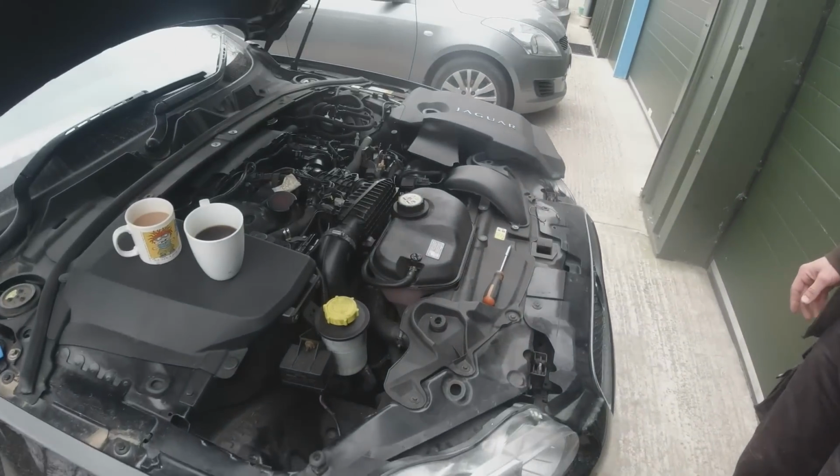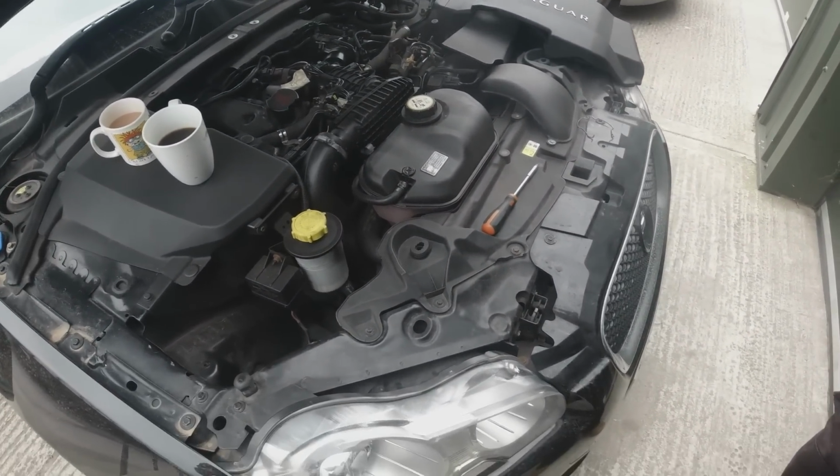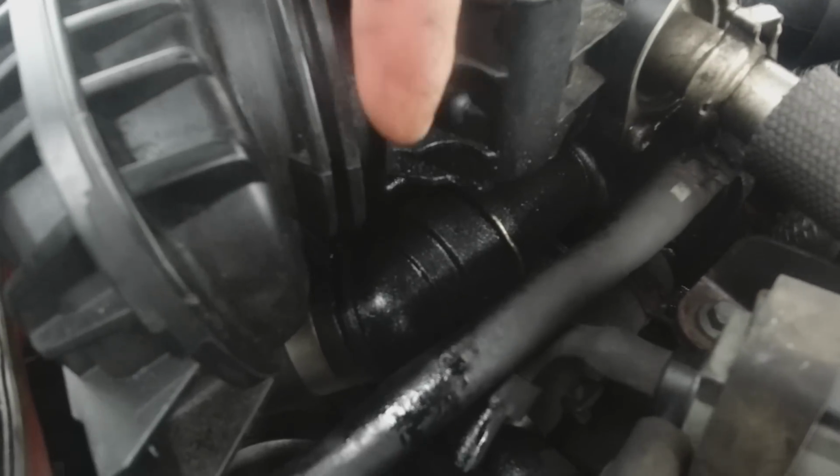So Adrian's been for a run in the Jag as well, and he's also heard that air escaping noise, a bit like a supercharger. We've had a look around the engine bay, had the engine running, and can hear it coming from here. And looking at it, this housing doesn't seem to be fitted properly.